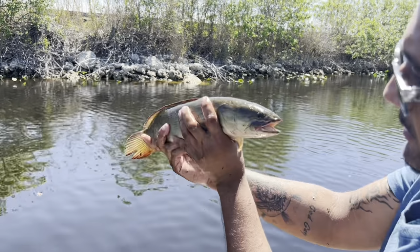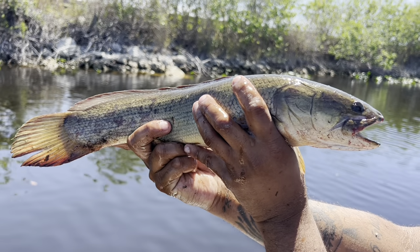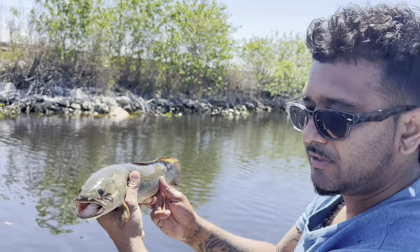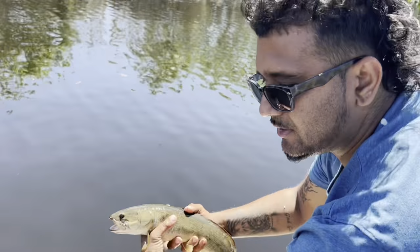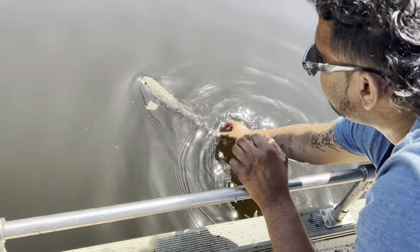Gorgeous specimen right here. This is the bowfin fish right here. Basically a living, breathing fossil. This thing can breathe air, and this thing is out here in the Everglades. Native species. So we're gonna go ahead and throw him back as well. This is not what we're out here looking for. You ready, buddy? There he is.